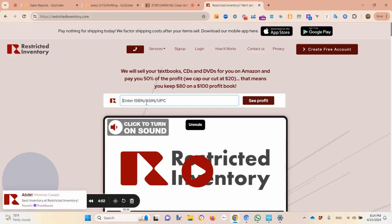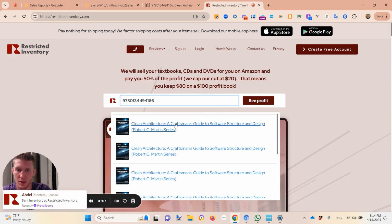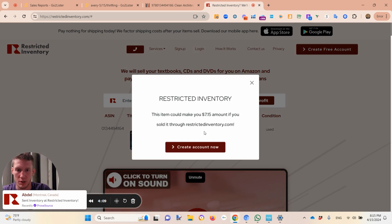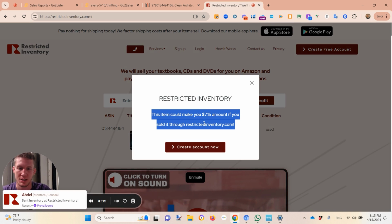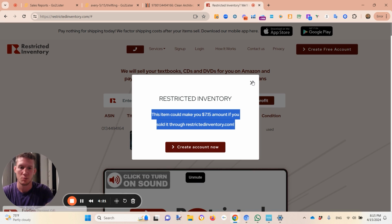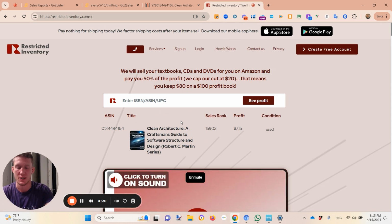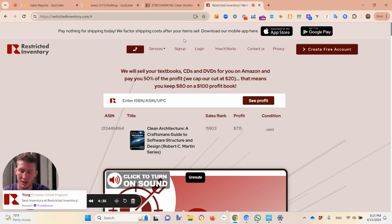Now, sometimes restricted inventory, it's a consignment service that my partner owns the majority of. The profit on this business, we make $7.15 if we sent this to my partner and then he would sell it for us. So basically restrictedinventory.com sells books for you and splits the profit. It's really worth it to send expensive books to restrictedinventory.com, like if you have $100 plus profit books, because restricted inventory never takes more than $20 profit. So if you sell a $100 profit book, you'll still make $80.